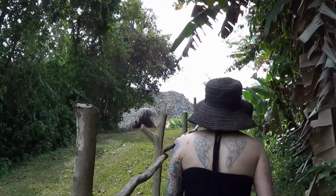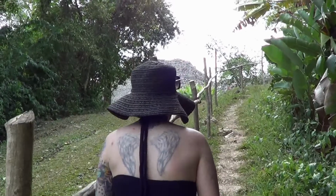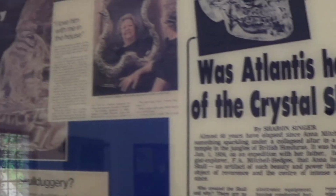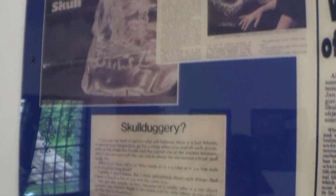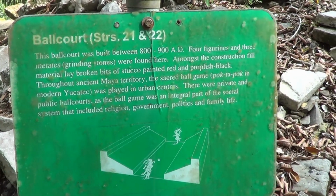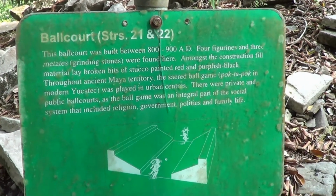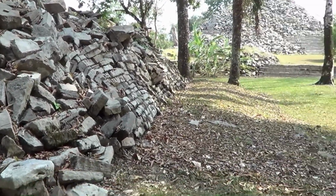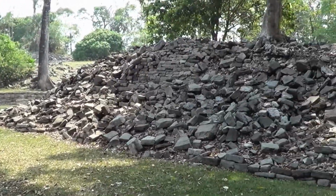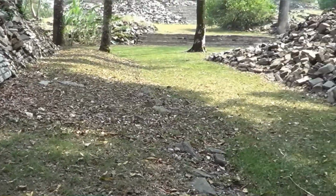Hiking up to the Mayan ruins. They found a crystal skull here. Abantun? Abantun. You can pause it if you want to read it all. This is the ball court. I mean, you definitely see the lane. The game was played.